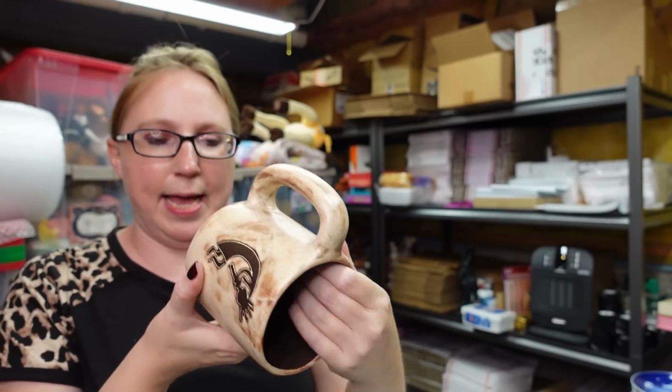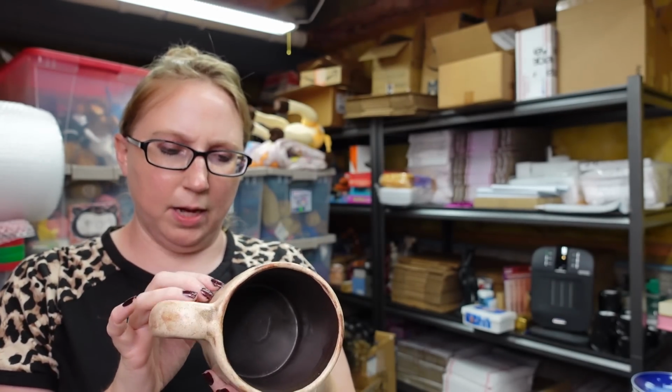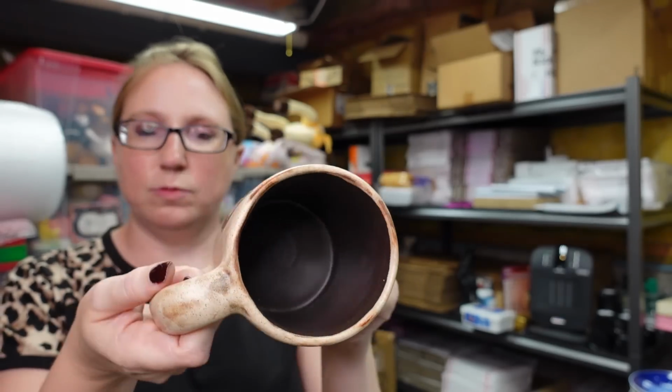I got this really large Coca-Peli mug. This is by Mara. It's marked Mara, Mexico. I have sold a mug that had cats on it by this maker before, so I decided to pick this one up. Just a really nice, well-made, heavy, well, it's not super heavy, but it feels really good in your hands.